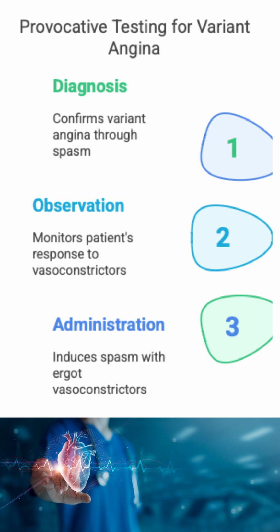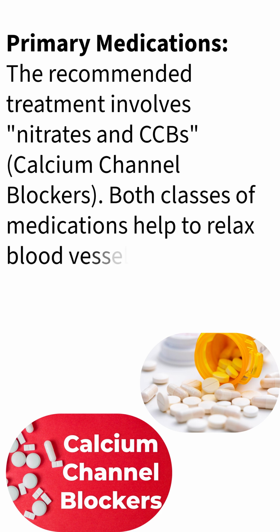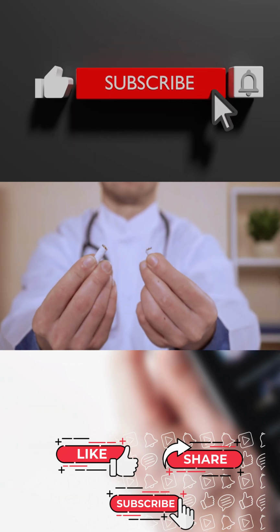Right, makes sense. So once it is diagnosed, what's the treatment approach? The mainstays are nitrates, both for immediate relief and prevention, and calcium channel blockers. Calcium channel blockers, they help relax the arteries. Precisely. They work to prevent the spasms from happening in the first place. And lifestyle, anything really critical there? Absolutely. One thing stands out starkly in the medical advice. Stop smoking.